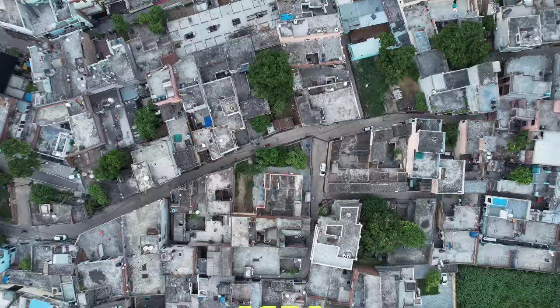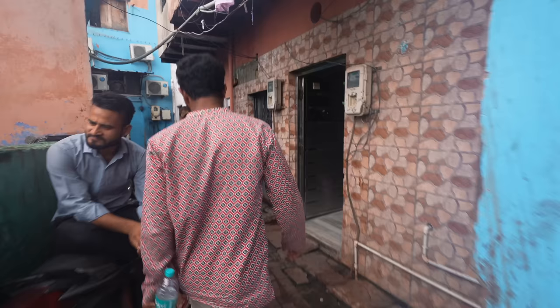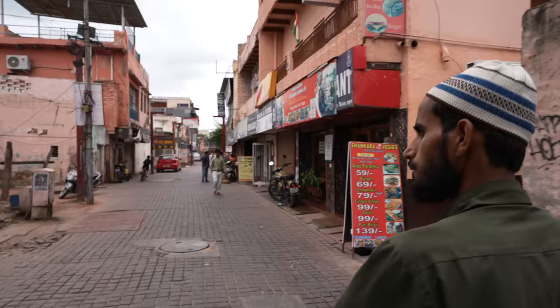Next thing to skip is probably spending more than one night in Agra. Agra is where the Taj Mahal is, and the Taj Mahal is gorgeous. The grounds around there are amazing, but the city around there is quite run down, dirty, and chaotic. And there's really not much else other than the Taj Mahal and Agra Fort to see. You can totally cover Agra in one night. It's more than enough time.